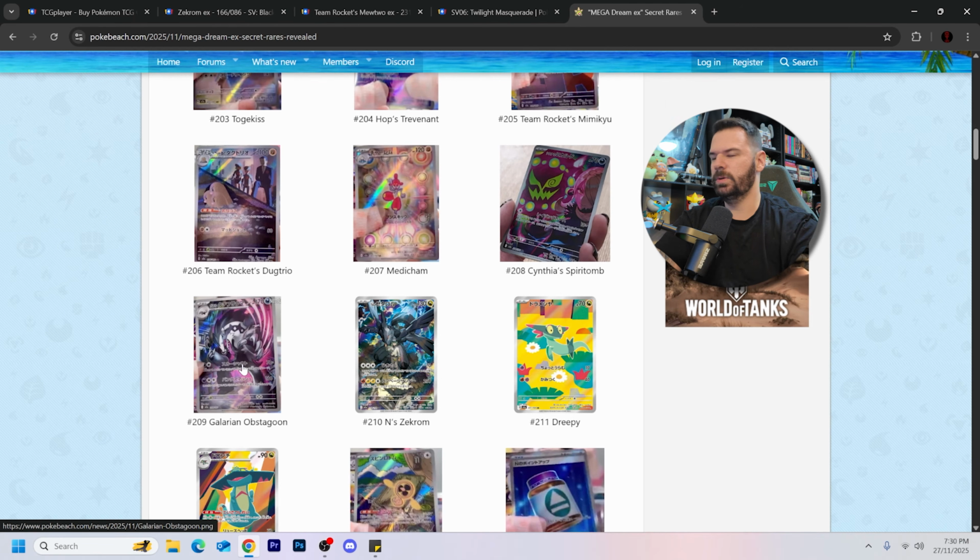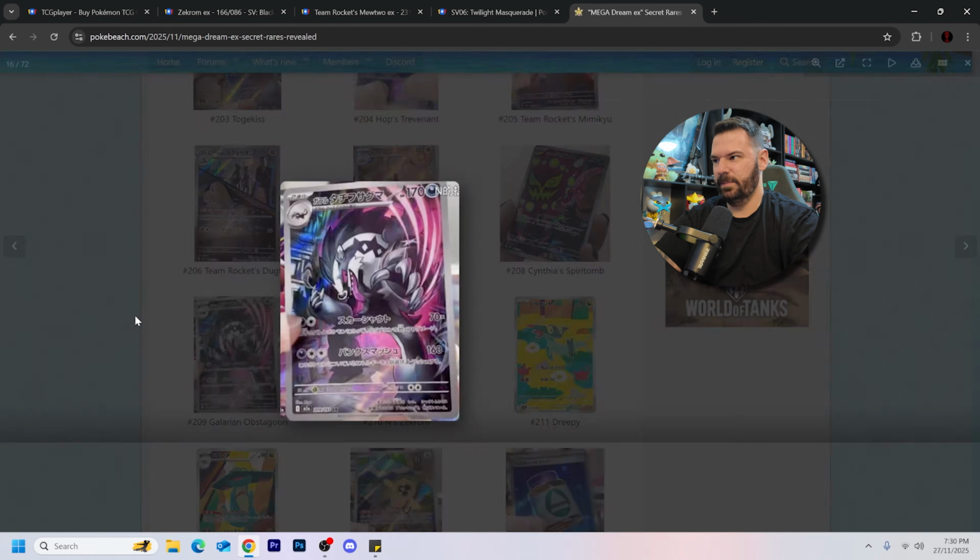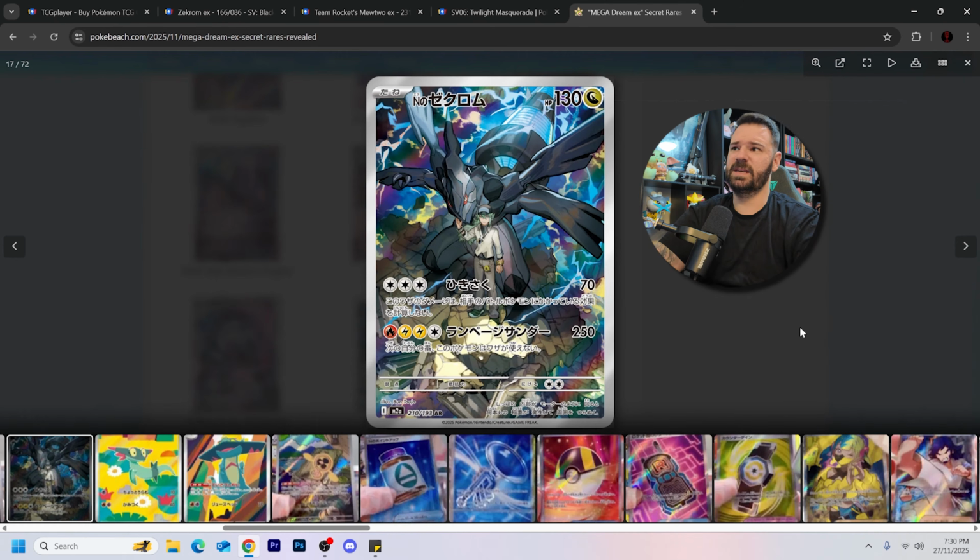Galarian Obstagoon. I can never say this Pokemon's name. Obstagoon. This is cool. It's not a trainer card, but it's awesome. It looks crazy. Again, these artists just seem to be getting better and better with every single set. This is going to be a banger.